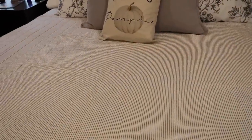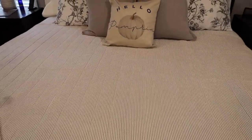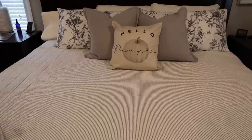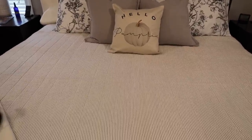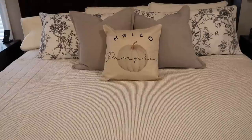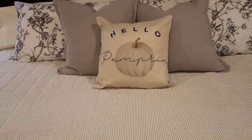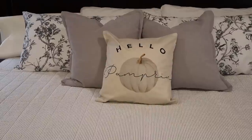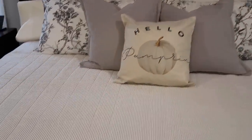So it's just a nice perfect weight quilt for the fall, because the real heavy quilts we take off, but then we need something else. So this we can leave right on and it's just the perfect weight. So that Hello Pumpkin pillow is from Amazon, and it's just a pillow cover, so I just took a pillow that I already had and stuffed it in there.